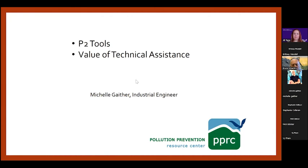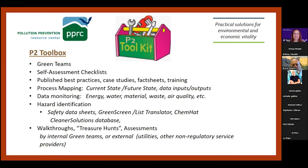Next slide. Thank you. I'm not going to talk about green teams because that was a subject of a previous roundtable. But I'm going to talk about self-assessment checklists, best practices, things you can find online, all kinds of resources, process mapping, a little bit about data monitoring, how to identify hazards. This will go a little bit deeper maybe than what Jill talked about, and then walkthroughs, treasure hunts, and assessments, either by your internal green teams or externally from utilities and other non-regulatory service providers such as Oregon DEQ or PPRC, and I'm sure there are others as well. Next slide, please.